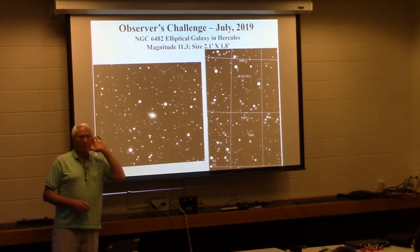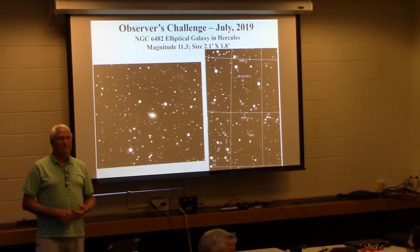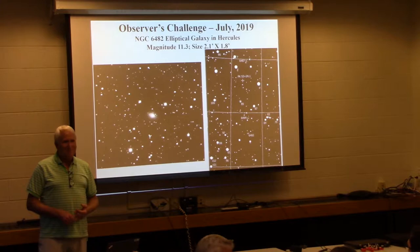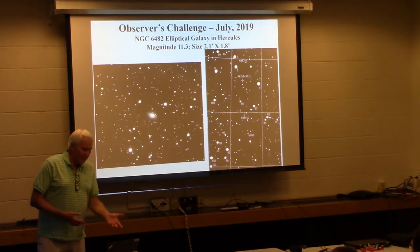The other recommendation is use high power. So I was using a 10-inch last week, and you could kind of see it at 80 power, but if you went further, it was actually more visible. The darker your skies, the better. Otherwise, it'll just melt into the background, and that will be that. But it's a fun little object.